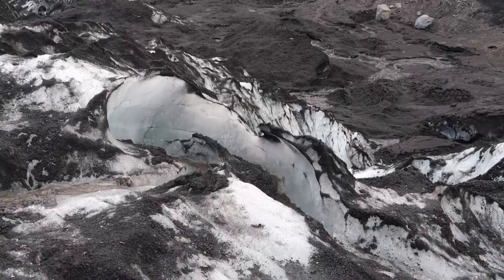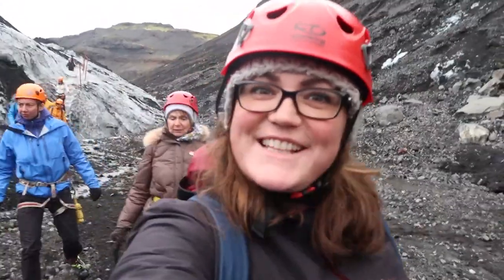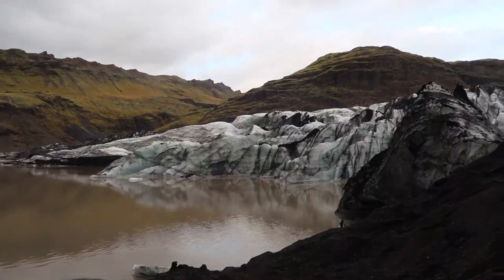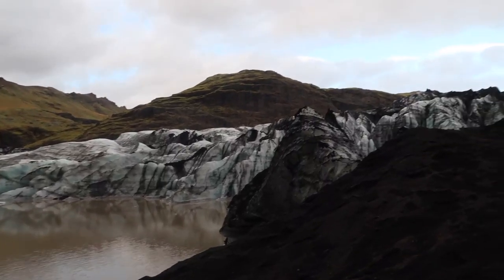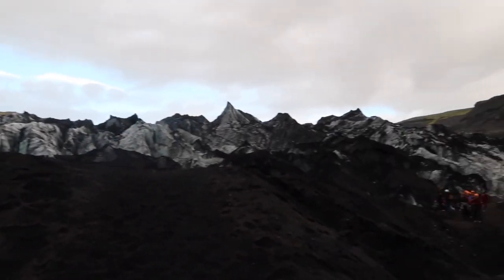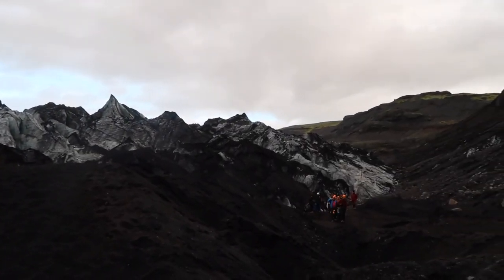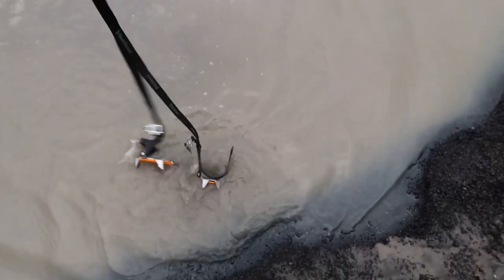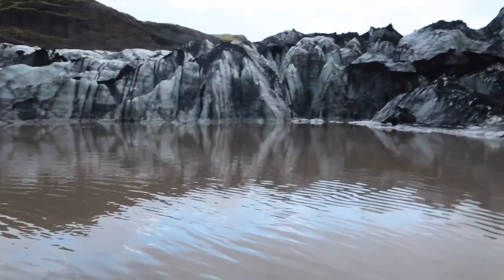Here we go, we made it off the glacier. Well done, Mum. That was amazing. So we just walked all the way up to the top of there. And now for a little crampon bath. Nice little clean in some very cold water.